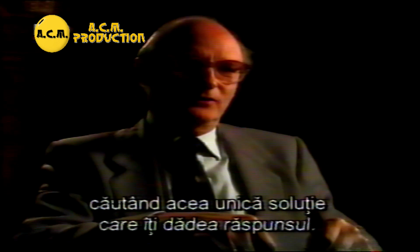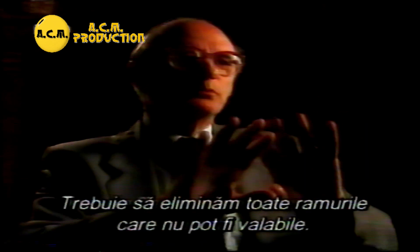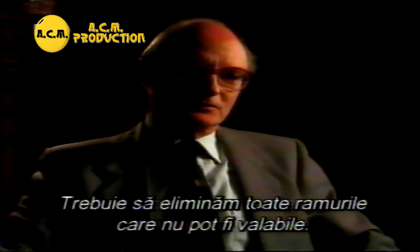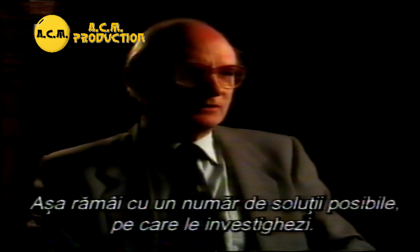If you imagine this as being a search tree, where you have a peak and you go down to 10 to 20 leaves at the bottom of this, the prior best knowledge was to work your way down this tree looking for the one solution which gave the answer. Turing said, no, that isn't the way to do it. What you do is you prune off all the branches that it can't possibly be, right? And then you're left with a possible number of solutions which you then got to investigate.